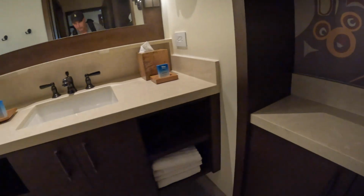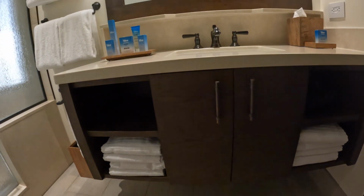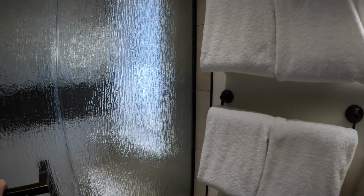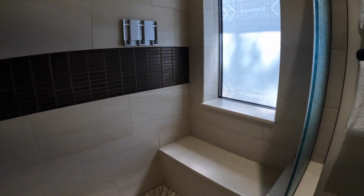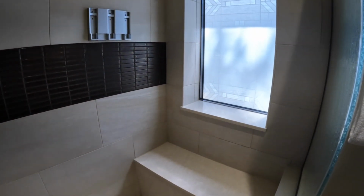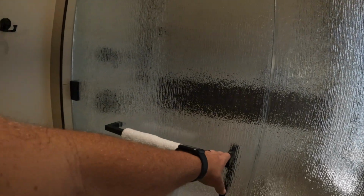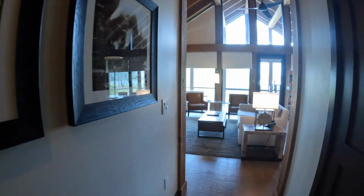You have a makeup mirror. You have more towels underneath the counter there, underneath the sink. H2O products. More towels hanging, and then we'll open up the shower. There's no tub in here, just a standard shower, place to sit. You got your H2O pump products there. If you look up at the top, you'll see just a regular shower head as well as a waterfall shower. So let's get on back out of here and get into some of my favorite parts of the cabin.